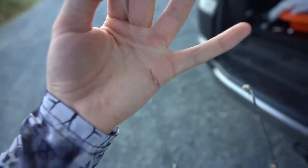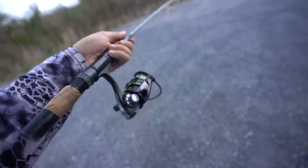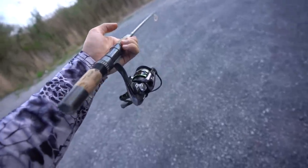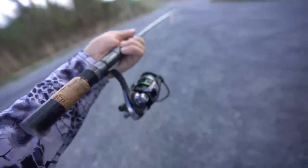So in the water, the weight will be on the bottom and this will kind of just be dangling with our juicy bloody worm. The one thing is this might be too light-ish of a setup. This is an ultralight rod and this is a super old line. I don't know, let's do some exploring though, man.